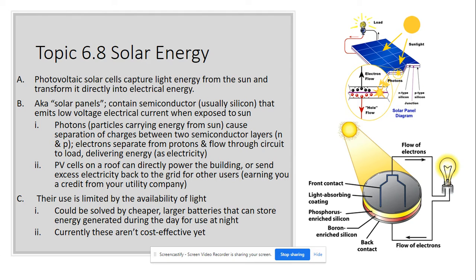Probably the most common form of solar energy that everybody might be familiar with is the use of PV panels, PV cells. The full name would be a photovoltaic solar cell. These types of panels are designed to capture light energy from the sun and transform it directly into electrical energy. Typically those solar panels are made up of silicon, which is a semiconductor that emits a low electrical current voltage when exposed to the sun.